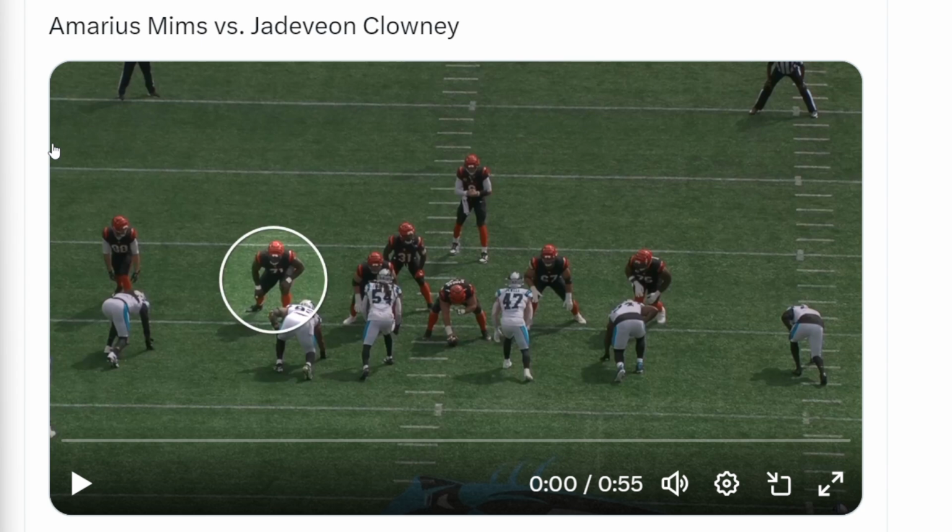And listen, Amarius Mims, the first week he played, which was 2 weeks ago against the Commanders, Trent Brown goes down with injury. He has to fill in. It sucks. It really does. But at the end of the day, he didn't look too great, right? And it was like, okay, well, this is disappointing, but he's a rookie.